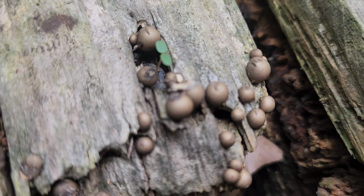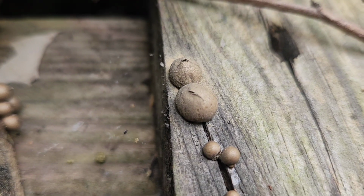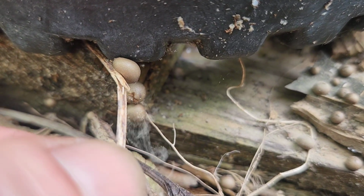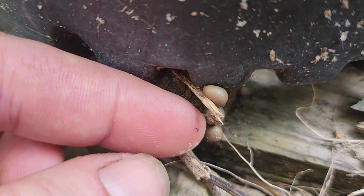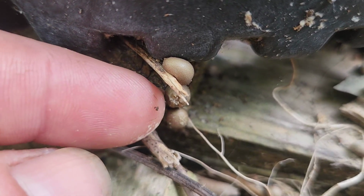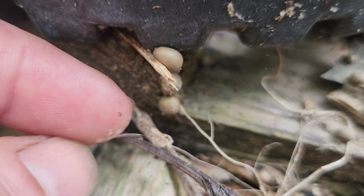And more mushrooms. These look like little puff balls. Actually, that's exactly what they are. I don't know what kind. I don't think the edible ones. That's the spores of that mushroom. Millions and millions of basically mushroom seeds, though they're not technically seeds. That's how they reproduce. I always think it's so cool.